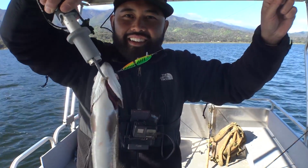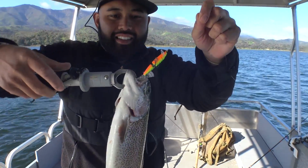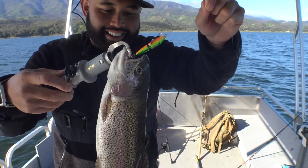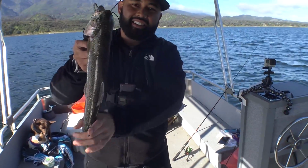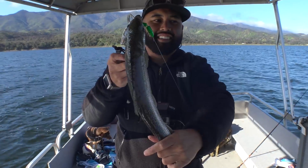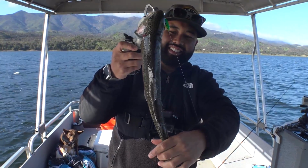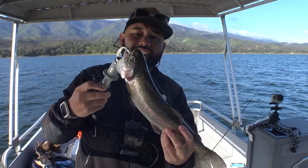What is this? The jointed J5 fire tiger pattern. Look how he got him. Nice. Hooks right through. He was not going anywhere. He was definitely pinned. All right, it's a good one. What color tag is this? It's a blue tag. Yep, nice blue tag. I don't know what year that is. I gotta really get the rangers to tell me the year for the plants, what colors translate to what year. But nice fish. Yeah, it's a Lassen trout.